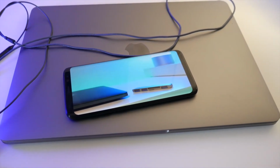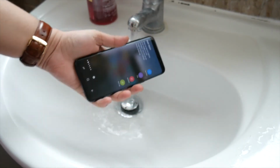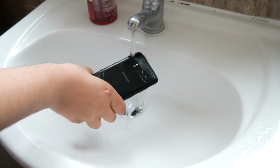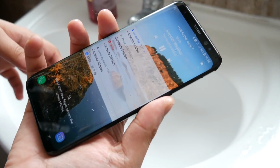They sound very tinny and low quality, but that was at the sacrifice of IP68 certified dust and water resistance, which is the highest rating on smartphones. It's extremely good, and considering they've done it, I'm willing to let the speaker situation slide.